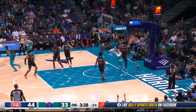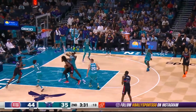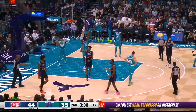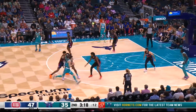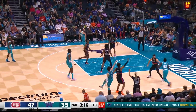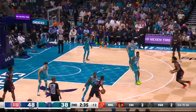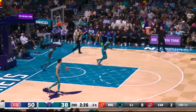Mark Williams! Big Mark. It's passed by LaMelo quickly. It allowed Mark to rise up and throw it down with two. This is a Duke on two. 27 of the 47 Pistons scoring off their bench. LaMelo. That's nice. Second three-pointer for LaMelo Ball. It's like Gordon's on him right now. That was the plan. Alec Burks. Wow. 15 points off the pine for Burks.